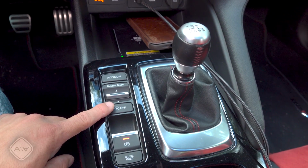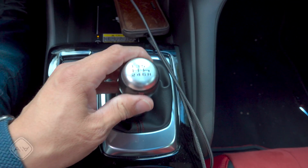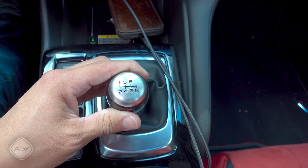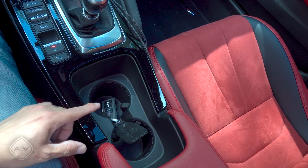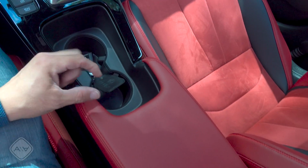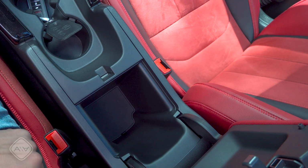There's a button to turn off the auto start-stop system, and auto brake hold and electric parking brake. The manual transmission is essentially the same one that we find in the Honda Civic. The throws are nice and short, and reverse is exactly where it belongs. Between the front seats, we find 2 large cup holders and then this sort of claw-shaped center armrest. There's a button in there that opens to reveal a fairly small storage compartment.